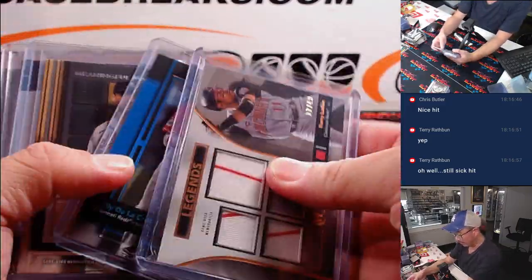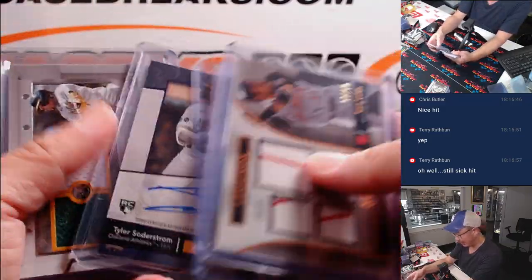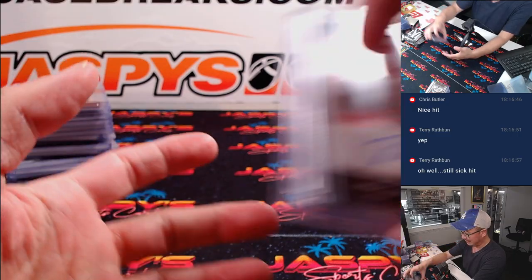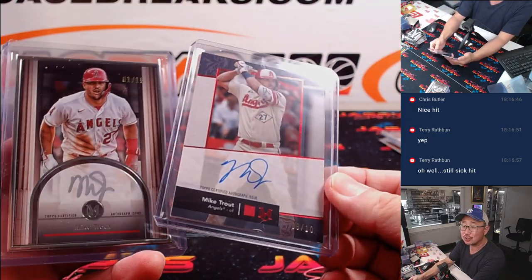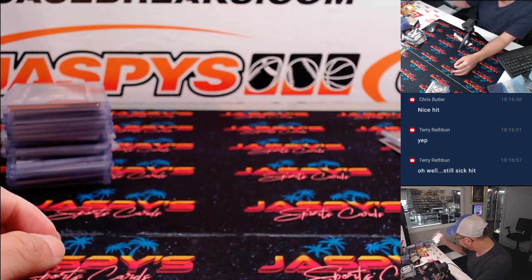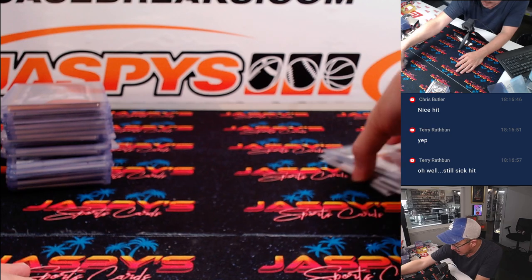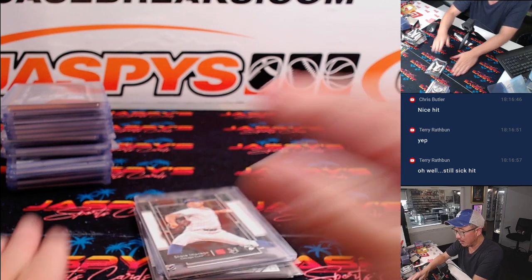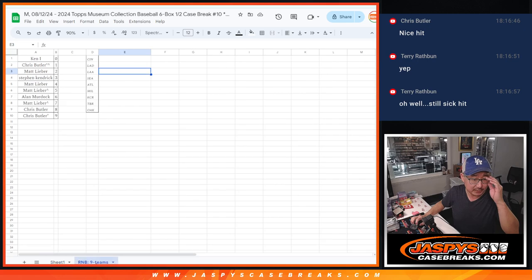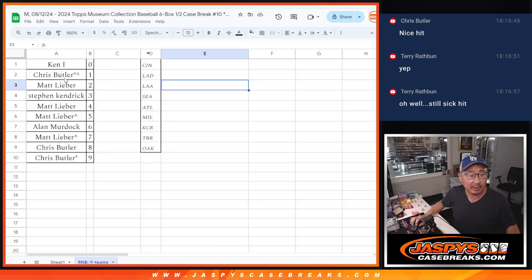Got stuff for the random number block group, including the numbered Ellie. Nomar Garcia Parra in the mix. And of course, the two Trouts. Good fishing trip there for the random number block group. Now let's see who in the number block group is going to get those non-numbered cards. So let's flip back to the list. Let's go to the number block tab. Let's gather everybody's names here.